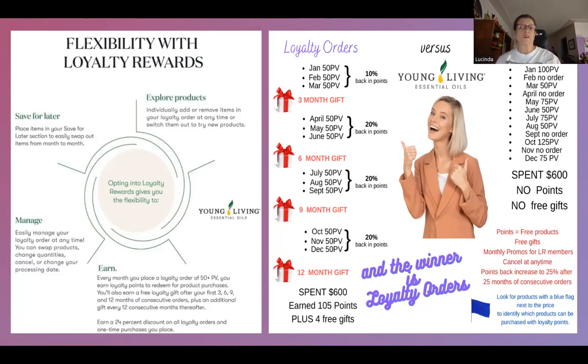A loyalty order is what you do when you sign up with loyalty rewards. The beginning, when you first sign up, your first 3, 6, 9, and 12 months, you get a free gift from them. Yes, we did say free. The first 3 months, you get 10% back in points. And those points, it's like money in your pocket. It's money in your Young Living wallet pocket. 3 through 6 months, 20% back. 6 through 9, 20%. 9 through 12, 20%.